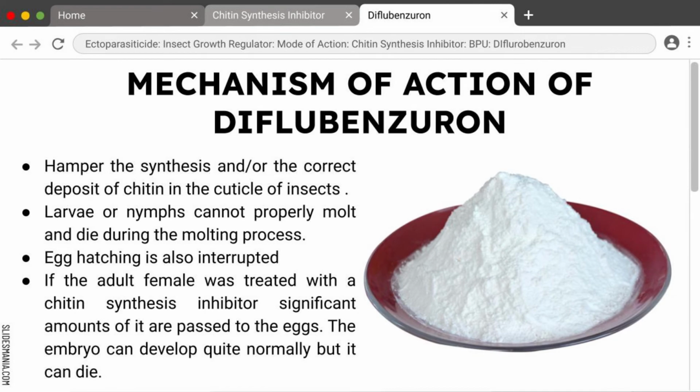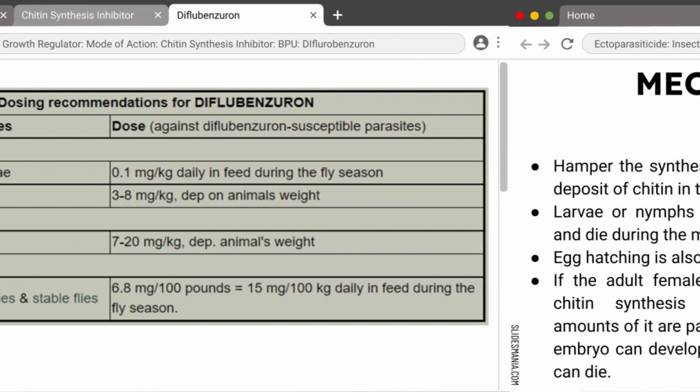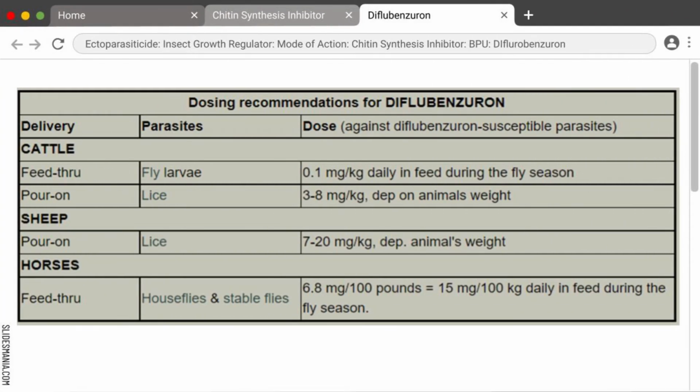The mechanism of action of diflubenzuron is that it hampers the synthesis or the correct deposit of chitin in the cuticle of insects. As a consequence, larvae or nymphs cannot properly molt and die during the molting process. Egg hatching is also interrupted because young larvae developing inside the egg have to molt before hatching. If the adult female was treated with a chitin synthesis inhibitor, significant amounts of it are passed to the eggs. The embryo can develop quite normally, but it dies during the first molt still inside the eggshell. So these are the dosing recommendations of diflubenzuron.